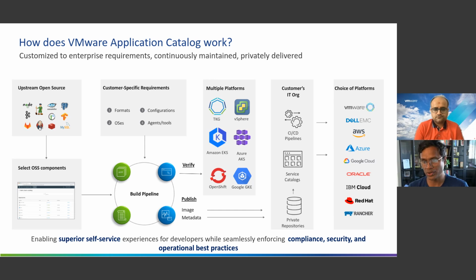Once this image is created, it is tested on multiple platforms such as TKG, vSphere, Amazon's EKS, Azure AKS, Google GKE, OpenShift, and many others. And once it's been verified across all these platforms, the image, along with its corresponding metadata, is published into your own private repository. The customer can then use this private repository to build their own custom service catalog, which now contains secure open source components, which the rest of the organization can use.